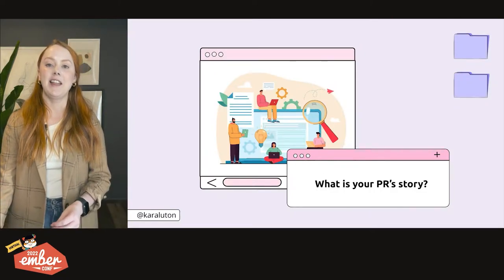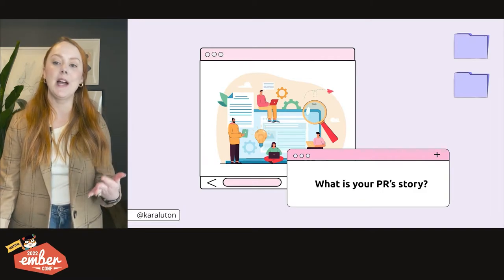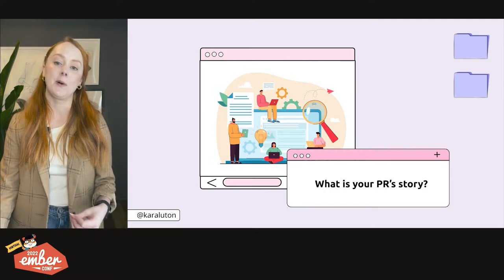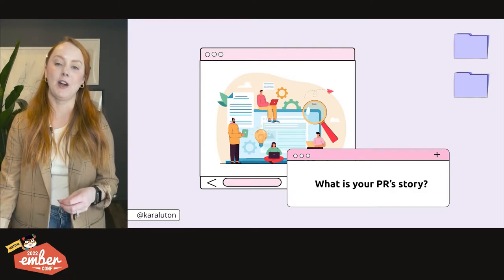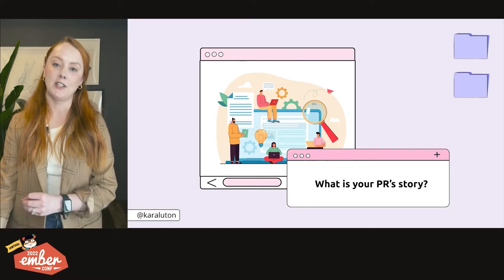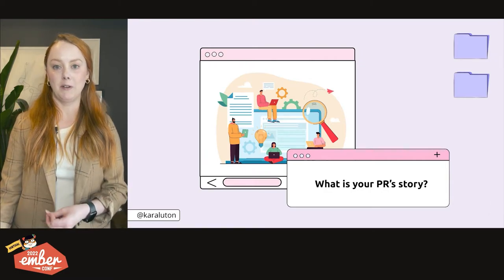Pull requests are telling the story of your changes. They're a conversation between you and your reviewers. And as the author of that story, you want to make sure the process of reviewing your pull request is as easy as possible. It's vital that our PRs give everything to our reviewers that they may need. They should concisely describe our motives and thoughts behind our changes, all the while preemptively answering any questions our reviewers may have.